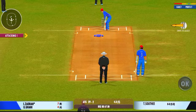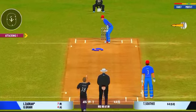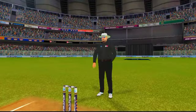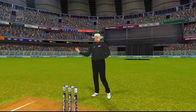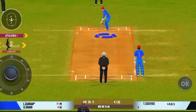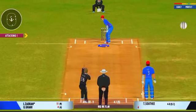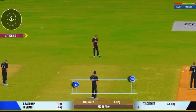That was outstanding fielding. Nobody's chasing that. That's going to be a terrific four. Very important to keep wickets in hand, because in the death overs, they'll have that security. Finds the fielder, couldn't find that gap.